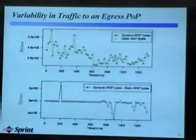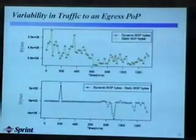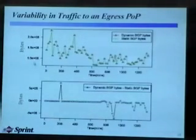So these are graphs for the amount of traffic that went from this particular ingress link that we measured to a particular egress POP. And we have this same set of graphs for all of the egress POPs in the Sprint backbone. Now, this top graph shows along the x-axis the time along the trace from the beginning to the end of 22 hours. And along the y-axis is the number of bytes. And over here, it goes between 100 megabytes to 200 megabytes.